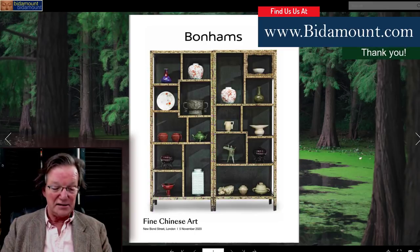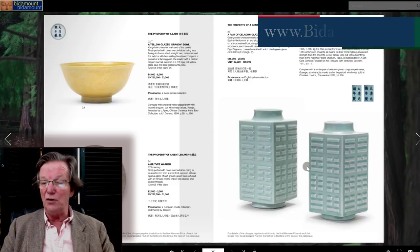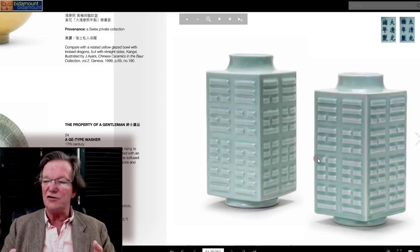But just some great things. And the first lot that I want to mention that was in the sale was that beautiful pair of Chinese gongs. Here they are, Guangxu mark and period, but just a splendid pair. Beautifully even, they match each other so well.